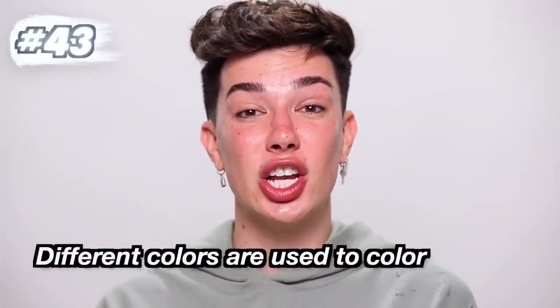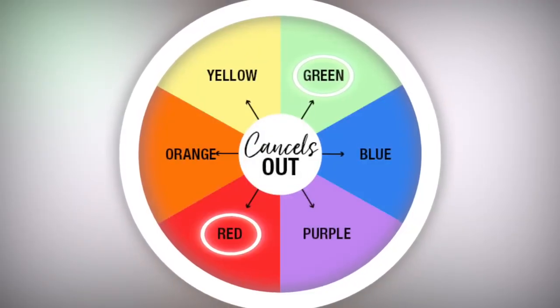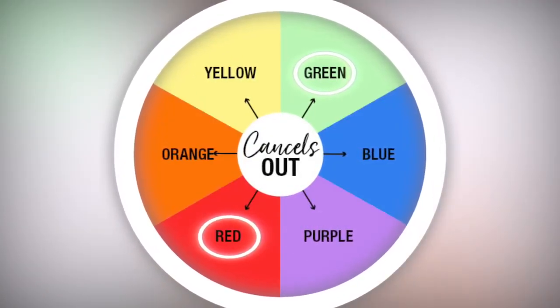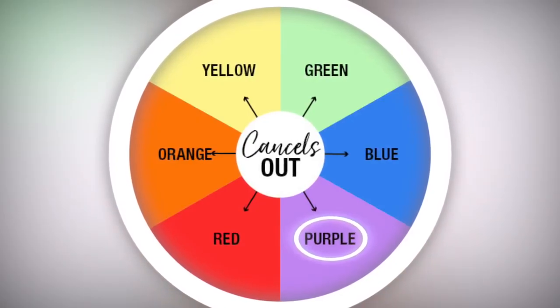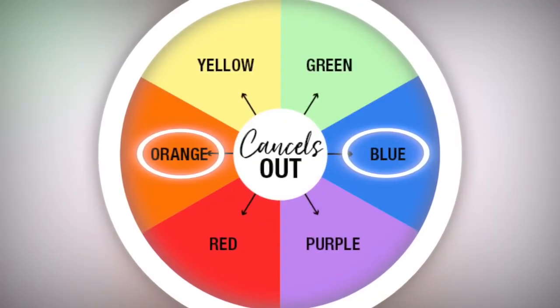Different colors are used to color correct different things. Yes, this is 100% true. Green counteracts red, so it's great for any pimples or redness. Purple is great for brightening if you have any dull areas of your skin. And then finally, peach or orange is great for correcting any blue tones, such as under eye darkness or facial hair like a beard.